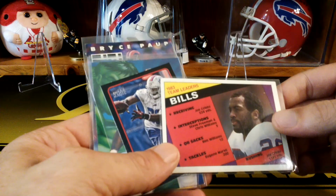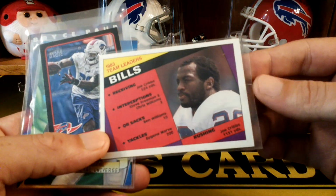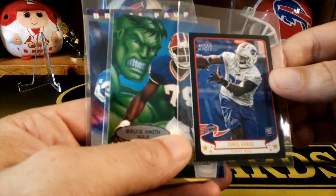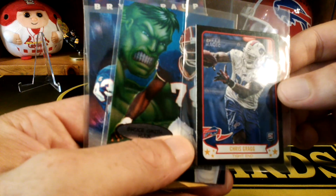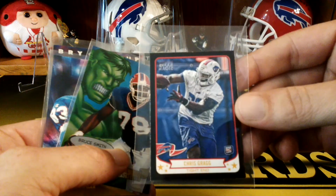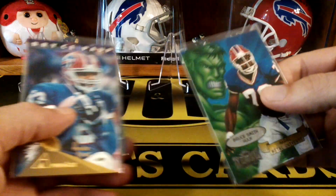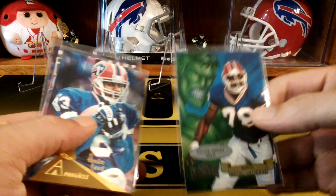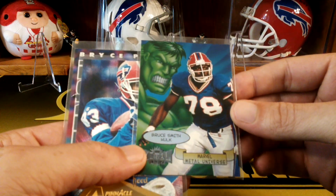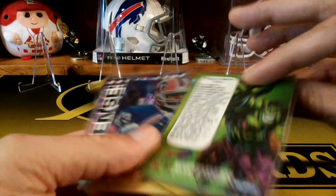Actually, he's a really old school 1983 team leaders Joe Cribbs. Oh, this is Chris Gragg from Topps Magic. It's like a mini rookie card. This is a really cool card too, from the Marvel Metal Universe. Bruce Smith with the Incredible Hulk. That's actually a really cool card. I've never seen that before actually.